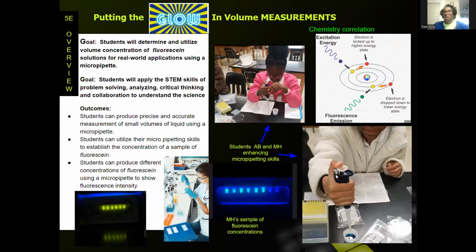So I took that knowledge and used it in my chemistry classroom. I took the knowledge of the fluorescent dyes and their emission, and I had my students set up some lab experiences where they got to use a micropipette, which is one of the main tools that was used in the lab work that I saw this summer. As you know, in chemistry, when electrons move from a higher energy level to a lower energy level, they fluoresce light.